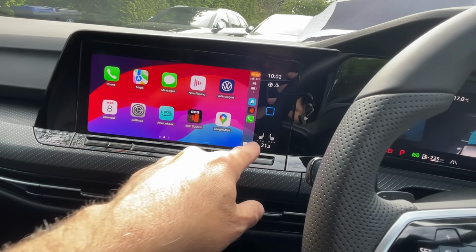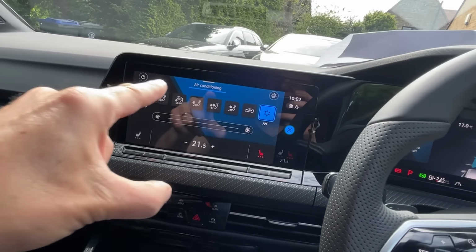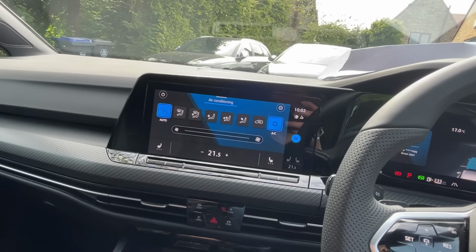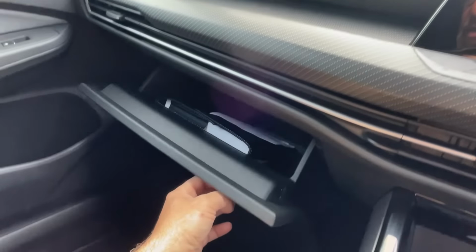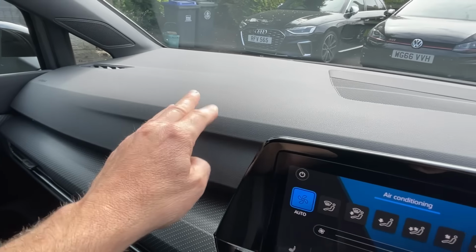Standard heated seats on this car, which again improved with the facelift because you don't have to press that and then press again to change the temperature. You can just do it all in one press on the main screen because there's just so much more room to get stuff on there. Just have a quick look at the glove box, which isn't lined, which is a bit of a shame. No flock lining there. This, though, is a lovely bit of plastic.